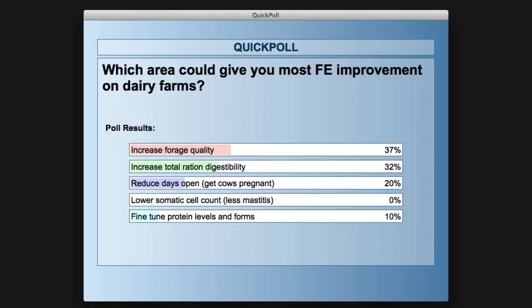I think, first of all, lower somatic cell count, you got it right. The good news is Hoard's Dairyman has reported our somatic cell counts keep coming down. That's really, really good news. And the winner, as you can see there, is increasing forage quality. Actually, I would argue 69% of you voted for the same thing. If I increase forage quality, I increase ration digestibilities. Those two kind of go together.